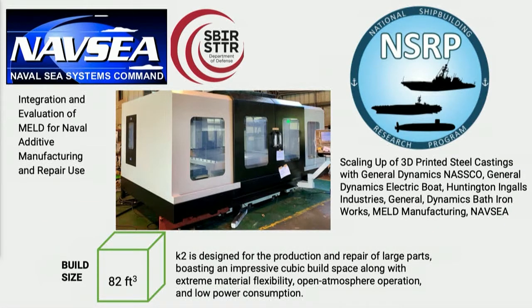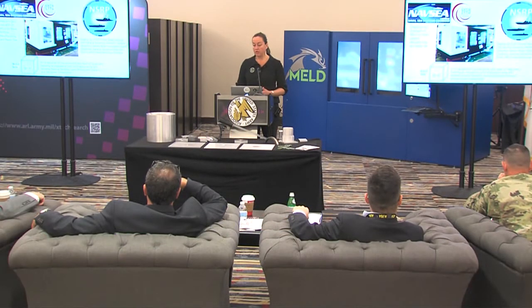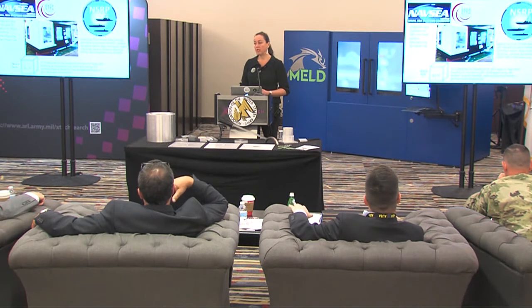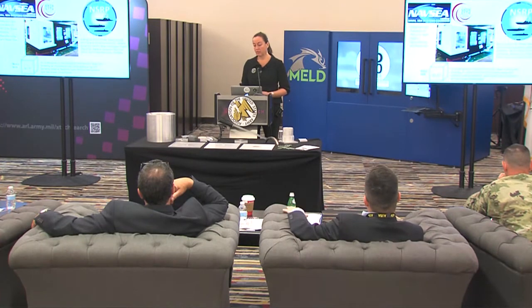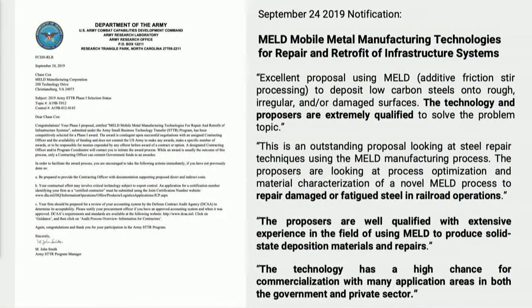And this also is in magnesium, so very difficult, no other repair process. We are expecting any day now to have a phase two awarded from NAVC, which will be focused on integration and evaluation of MELD for a variety of naval materials for both build and repair, and we'll have our larger machine, the K2 model, housed at our facility for two years to do that work. Five shipyards have come together to propose a project for replacing really large steel castings with MELD to NSRP. We were just awarded an STTR from ERDC for bridge and rail repair for civil infrastructure.